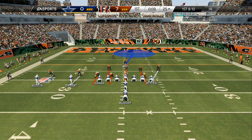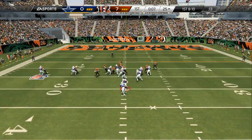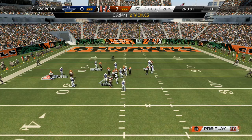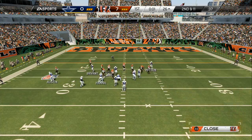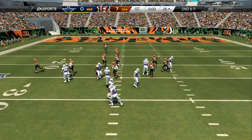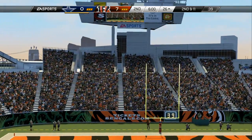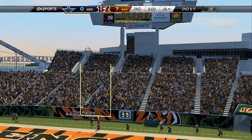Lined up in the pistol formation. Now first and ten. He gets it again on this drive. Going to be a tackle for a loss. Now the play is there to be made, but the offensive player doesn't get it done. Bad job on first down. The Cowboys still possess the football as we begin the second quarter.